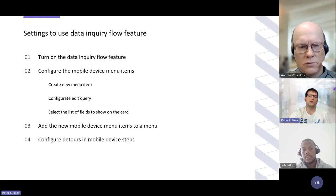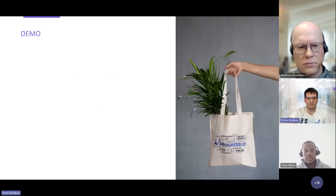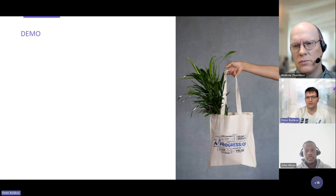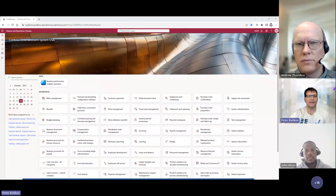And also we will take a look at how to add a new menu to the mobile device and how to configure at which steps of our process these menus should appear. So let's move on. I'm going to switch my screen to the D365 application. I think you already can see it.